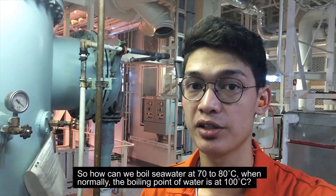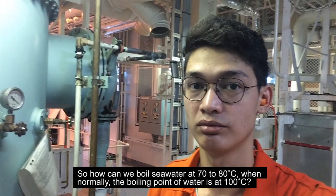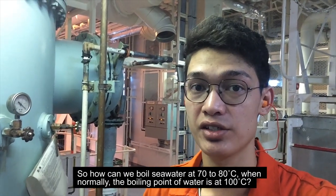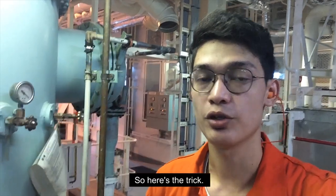It can boil seawater at 70 to 80 degrees Celsius, when normally the boiling point of water is at 100 degrees Celsius. So here's the trick.